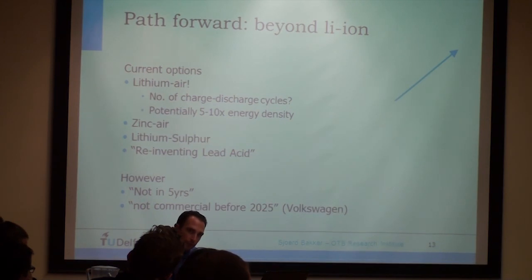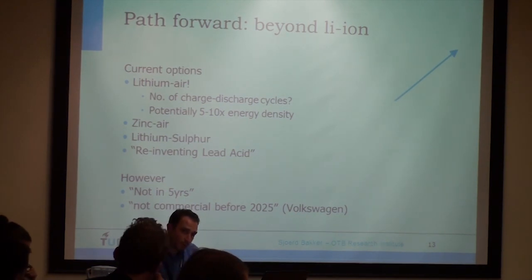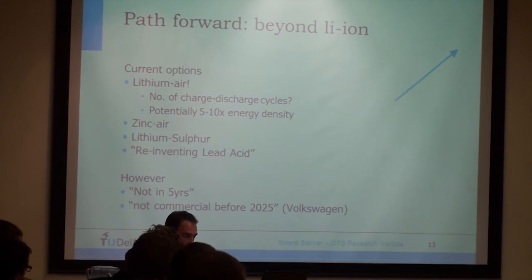Finally, after we've done work with manufacturing, after we learn chemistry, and tweak the current principles of lithium-ion batteries, there's also a new generation of batteries. And these are spearheaded by the so-called lithium-air batteries.